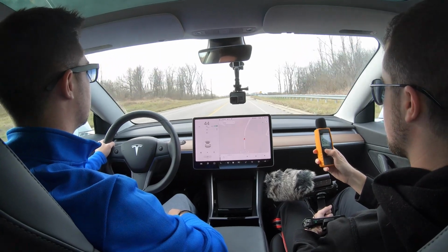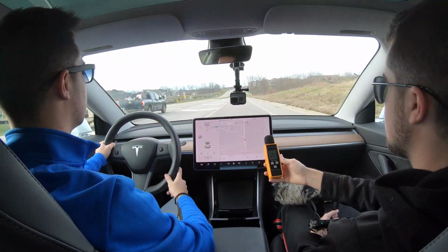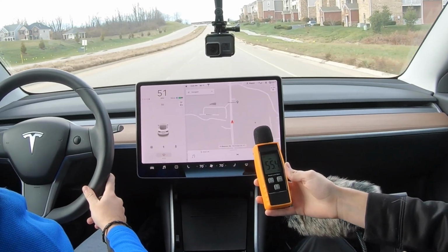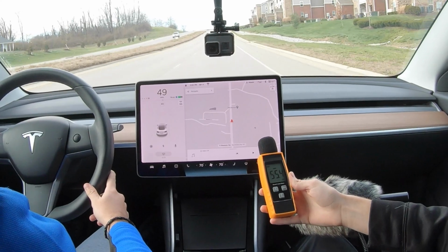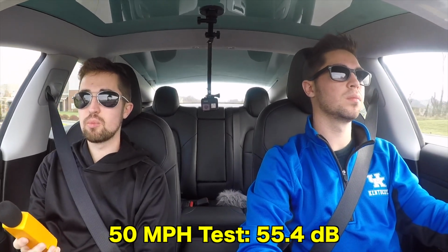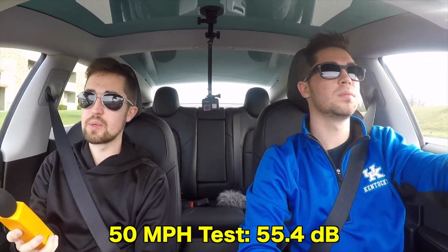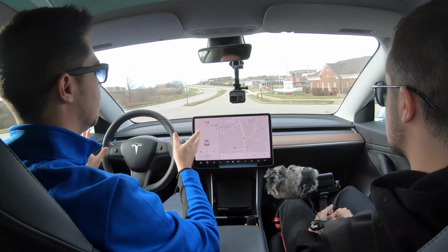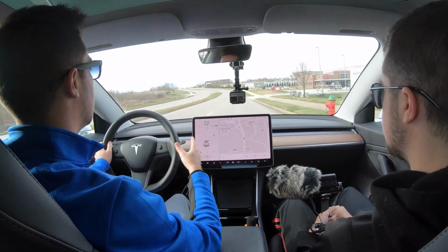So we're coming up on a spot where we're gonna do our test at 50 miles per hour. Okay, so we've held very steady at 55.4 decibels at our 50 mile per hour test. We're going to be testing at 3 different speeds today: 50 miles per hour, 35 miles per hour, and then a full highway 70 mile per hour reading, to give you a good idea of how this vehicle sounds just cruising through the city as well as on the highway.